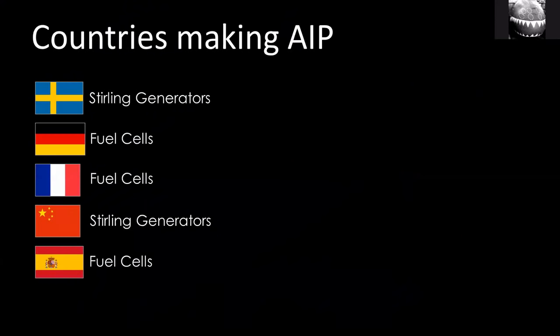So which countries are making AIP? Sweden is making a Stirling generator type. Germany is making the fuel cell type. France is also making fuel cells. Historically, they invented a type called MESMER, which used a different process. Now they're concentrating on fuel cells. Very interesting technology there. China is working on, for sure, Stirling generators. I would guess they're working on other types too, but we don't have any clear confirmation of them putting other types of AIP in submarines. China, by the way, is the world's largest operator of AIP submarines.